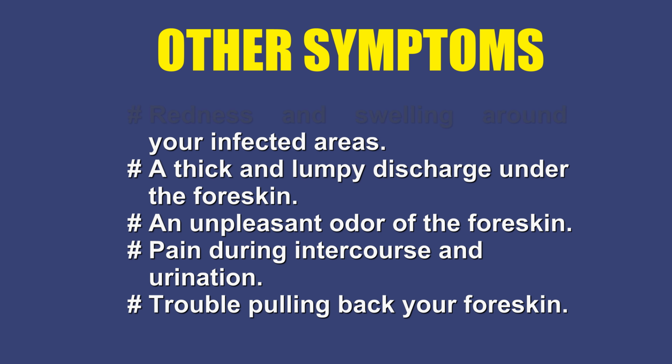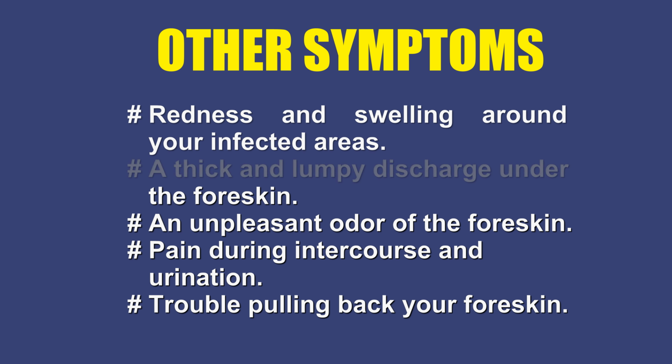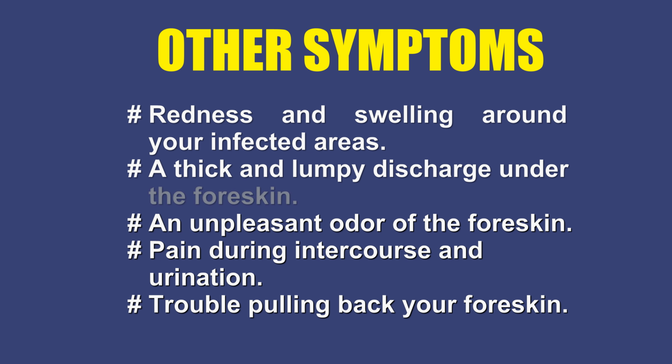Redness and swelling around your infected areas. A thick and lumpy discharge under the foreskin. An unpleasant odor of the foreskin. Pain during intercourse and urination. And trouble pulling back your foreskin.